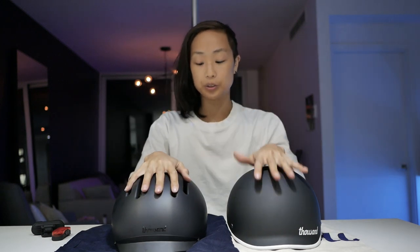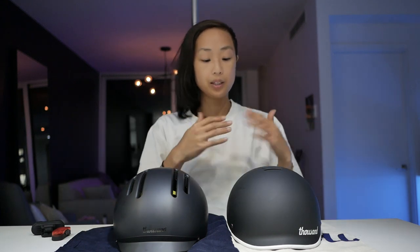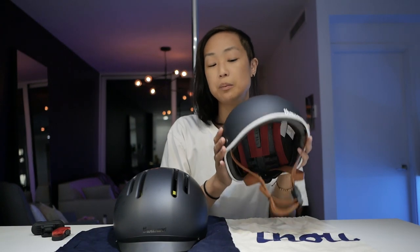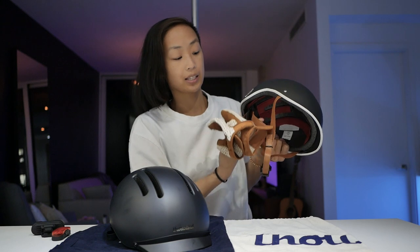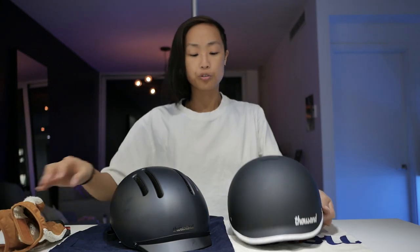Which one am I going to use more? What can I suggest to you? Well, right off the bat, if looks are important to you, that's a simple one. That's based on you. For me, I like the look of this one so much more. I like the clean minimalist look, the little equestrian look, the contrast. This is the one that I'm probably going to be picking up more often than not. And this also matches the tan camel color on the gloves, and it matches the tan color on my bike. So it just looks like a more unified look.